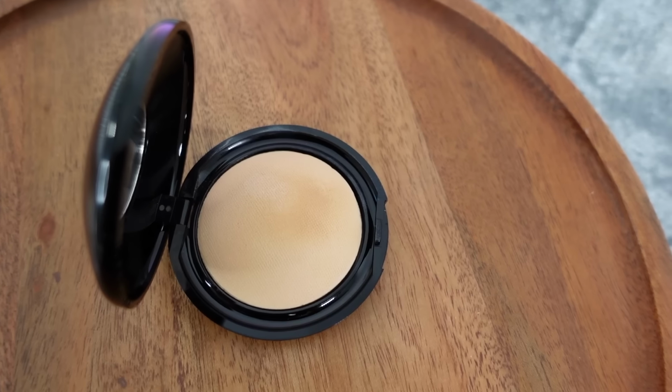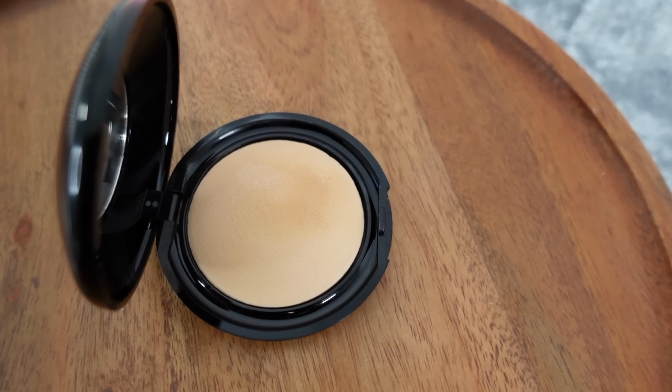One last product I wanted to share with you that I started using recently that I think is incredible for giving better looking skin is this powder from Pat McGrath. I had heard Lisa J doing a video, I think it was on Instagram, where she showed this powder and she talked about how finely milled it was, and it just sounded like something that would help my skin. So I purchased it and I'm loving it.